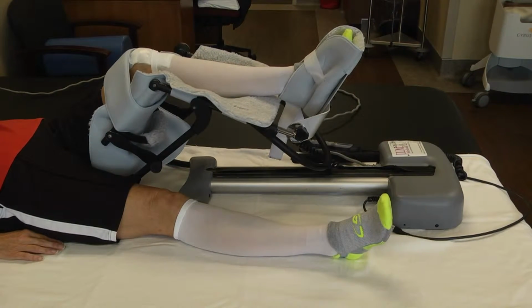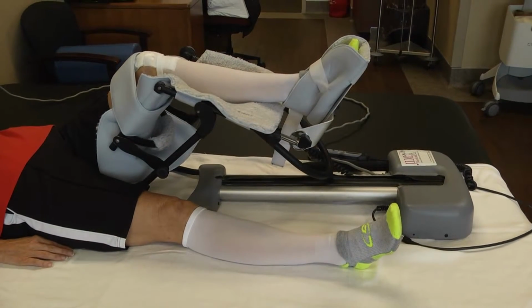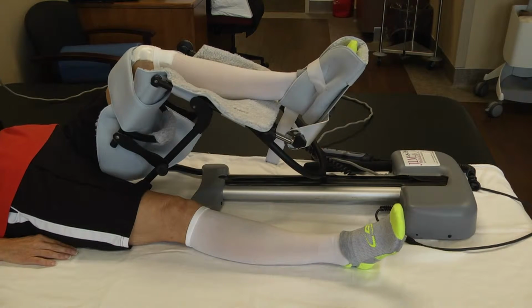You want to lay down flat and let the machine move your knee. Try not to assist at your hip or your knee. Just simply let your leg relax and let it go for the ride.